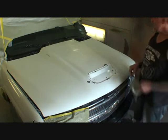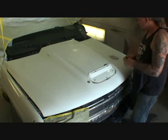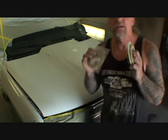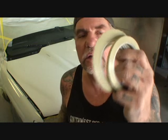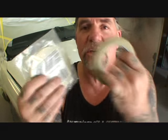All right, now that that's dried off and ready for our graphics, what we're going to do is get our fine line tape out. Now, there's two types that I use. This is basically the old school tape. This is real fine line. And it's real good to use, but it doesn't really stretch and turn as much as the blue tape. So I don't have any blue tape. We're going to have to stick with this.